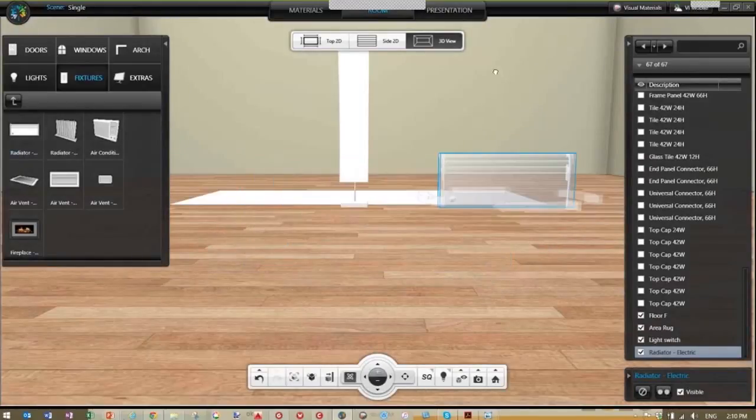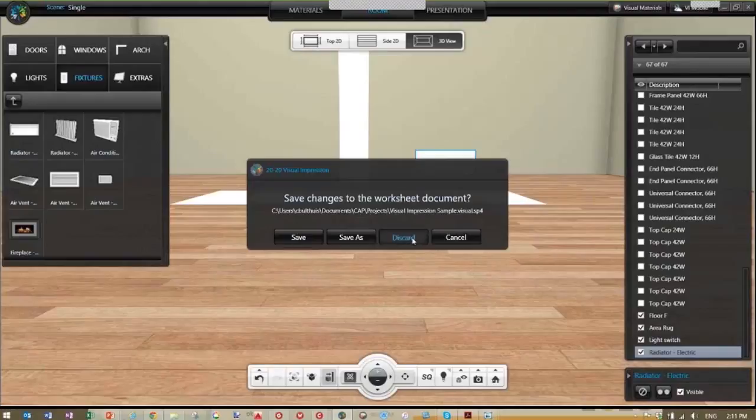Here's this. Don't want to make it pop through the wall though. There we go. So snug it right up against the wall like that. All of these items under fixtures are specific to visual impression, so you're going to have to put them in here if you want them in your scene. So I'm going to close out of here, and I don't want to save any changes right now.